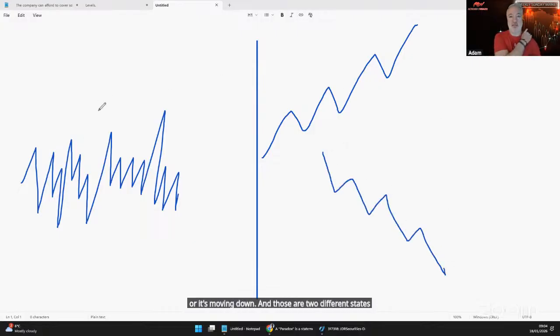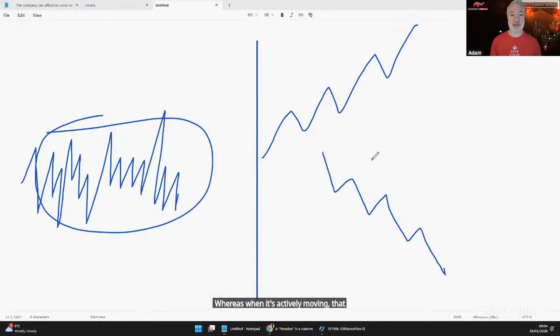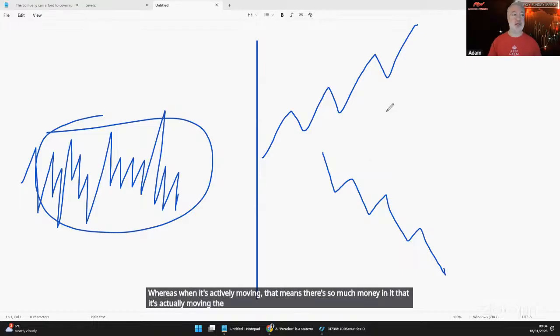They're not the same. It might be the same market, but the volume here is lower. There's a lack of interest in it. It doesn't really know what it wants. It doesn't necessarily mean there's a battle going on. It might be in a coma. Whereas when it's actively moving, that means there's so much money in it that it's actually moving the market, which means that a trend doesn't happen by accident.